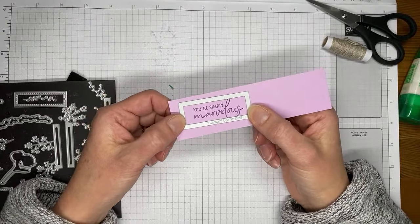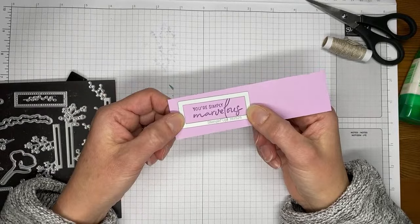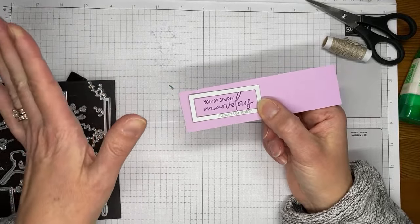So I'm going to take this with the Timeless Arrangements dies, and we are going to run this through the die-cutting machine, and I promise we're almost done.